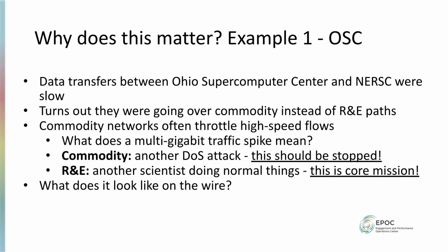Right, so here, this is something that crossed Jason's and my desk a couple years ago. So this was transfers between a couple of supercomputer centers, the Ohio Supercomputer Center in Ohio and the NERSC Supercomputer Center in Berkeley. And the data transfers were slow. And it's like, okay, they're trying to debug data transfers and they're slow. And so you do what you do, you get a group of your friends together and you try and figure it out. And one of the things that we saw was, okay, instead of taking the science network, they're going over commodity. And okay, so what does that actually mean?